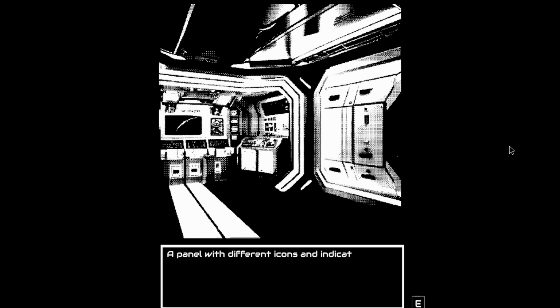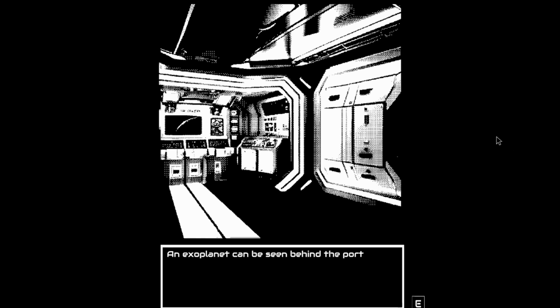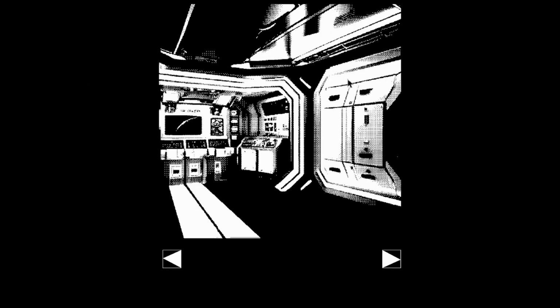A panel with different icons and indicators changing on the display. Here the crew monitors the status of the ship's various systems. We've got an exoplanet that can be seen behind the porthole. We've got some recycling bins there, very useful. I don't think there's anything else for us to click on.